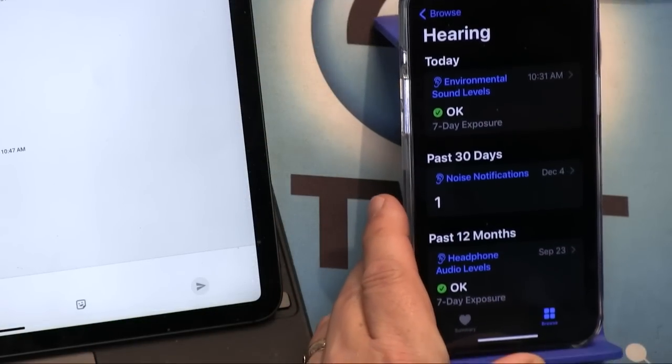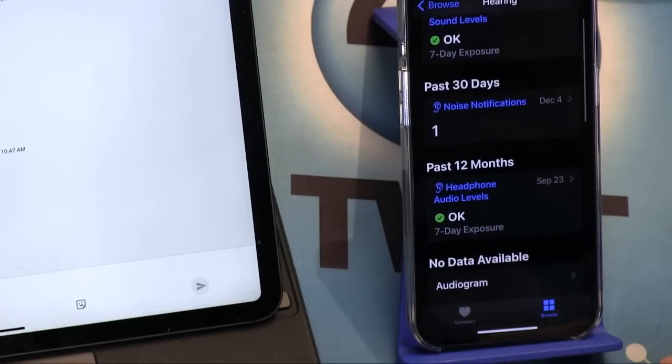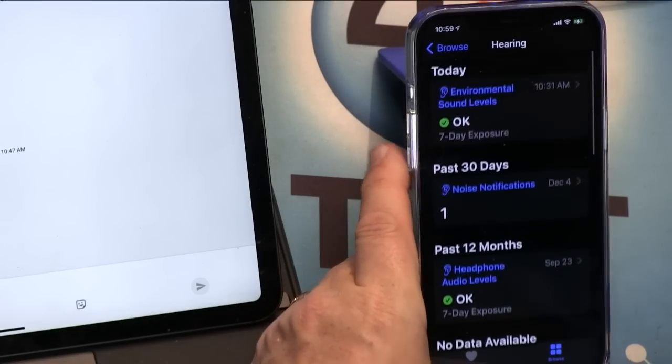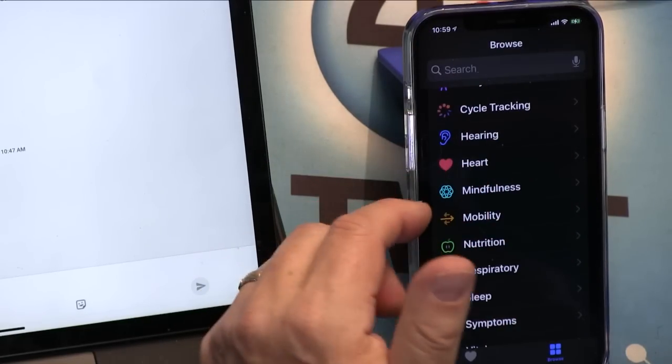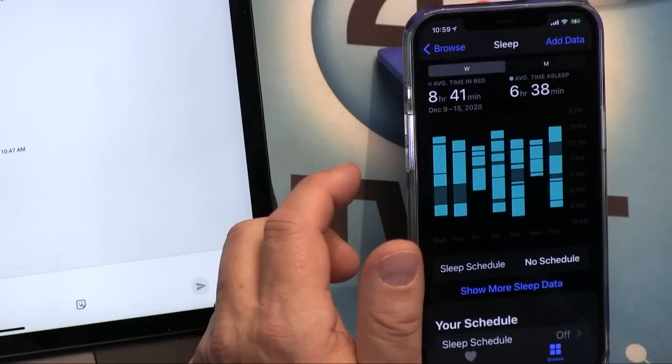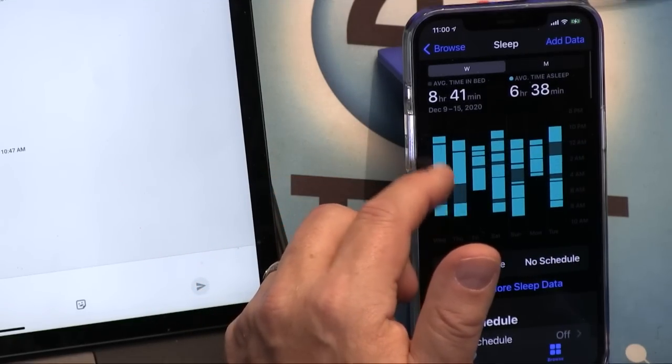I suspect that this has kind of crept up on us. We've been talking about the quantified self since Fitbit came out years ago. But look at all the things it keeps track of now. This is really amazing. Here's my environmental sound levels. I think this is really fantastic. So headphone noise levels. Again, it's very Apple because it works as long as you've connected everything up to your iPhone. Oh, yeah, sleep is in here, too.